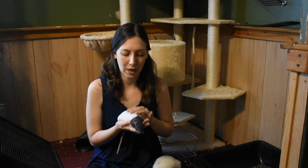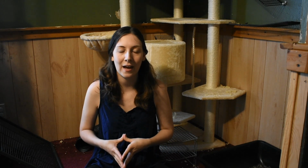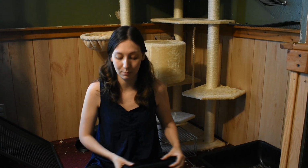So the first thing we're going to talk about is what is an upper respiratory infection. Rats have something in them called mycoplasma. It is a bacteria that all rats have, and when their immune system is weaker, they can have mycoplasma flare-ups with porphyrin and have an upper respiratory infection. Now porphyrin, which is a very hard word to say correctly, is the red stuff that you see around the eyes and the nose that kind of looks like blood sometimes.